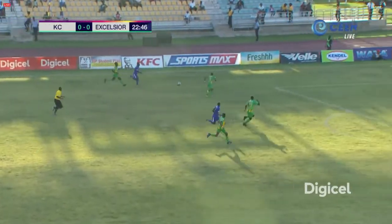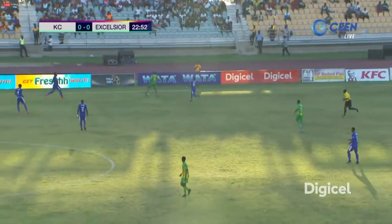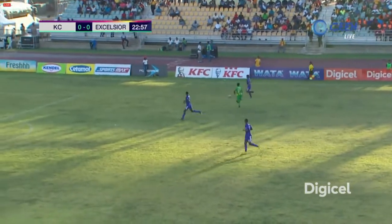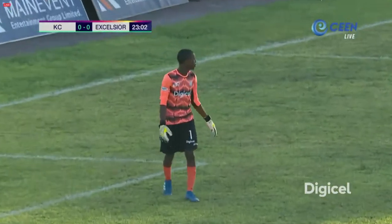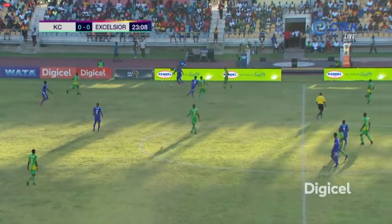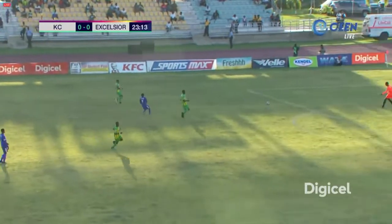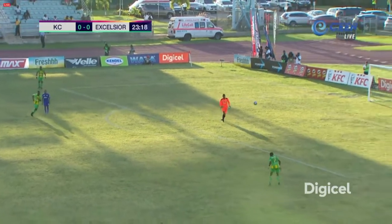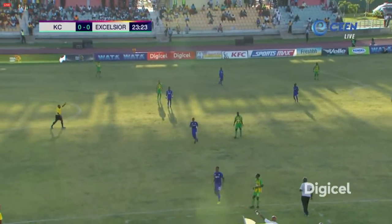Here's Atkinson. We know he has speed, but he's no Superman. Couldn't get that one as he gets it too far ahead of himself. Too long. Rogers pleading for better service. Poor ball from Alex Gardner.